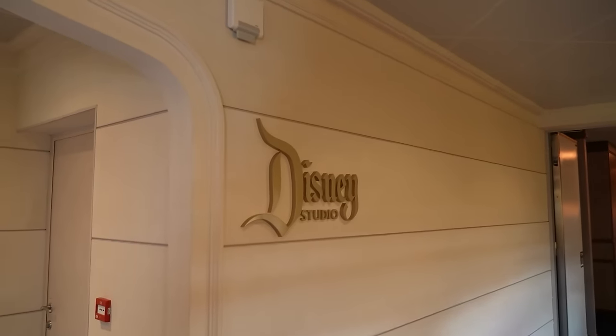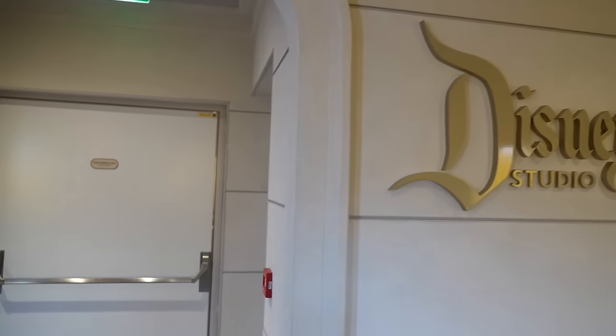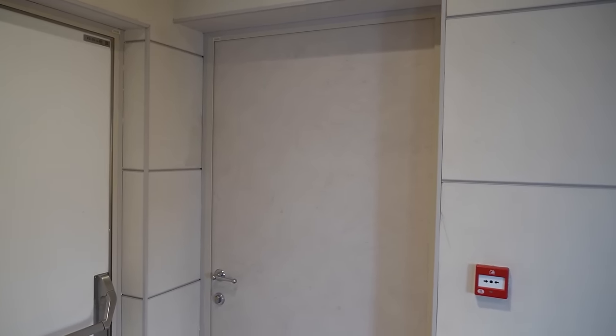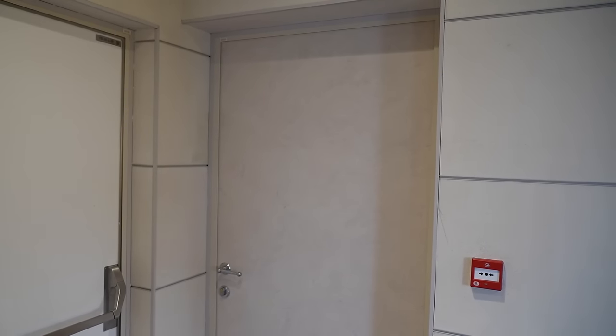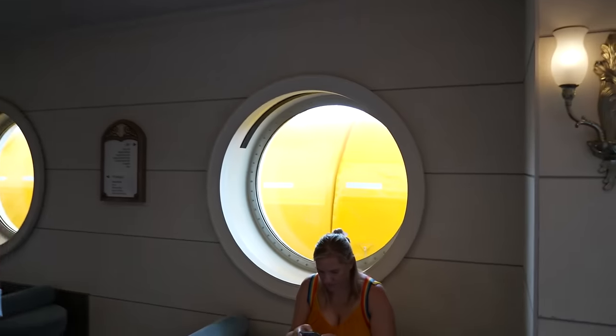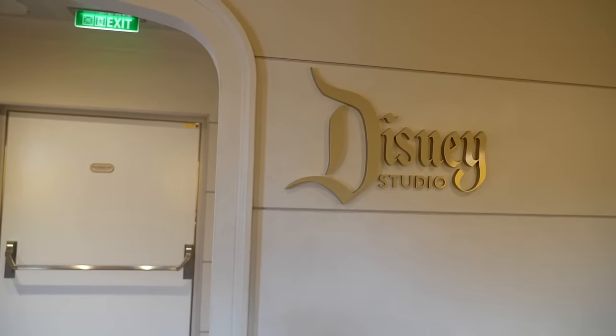Disney Studio. What is Disney Studio? I found out that the Disney Studio will become a location for a private meet and greet, but the backdrops have not arrived yet, so they're not using it quite yet. So I'm assuming right now Moana is meeting at the top of the stairs. That's not a very Moana place to meet. So maybe they're going to move her to a Moana backdrop in the Disney Studio. Who knows? I feel like it'll probably be a place to meet any of the characters with a stylized backdrop.